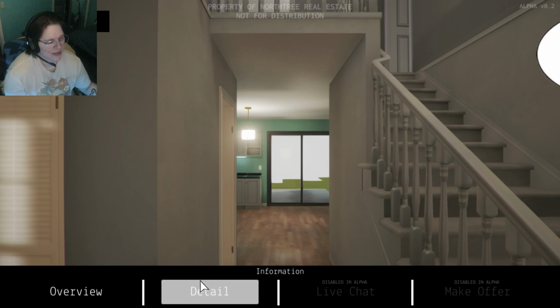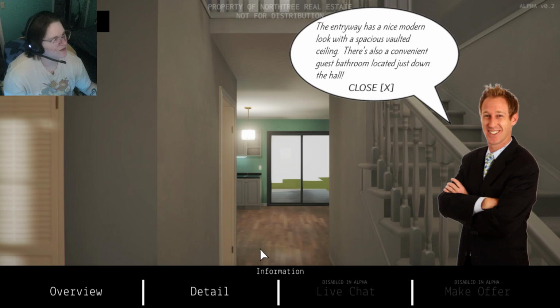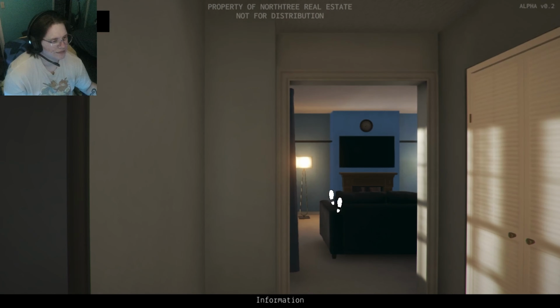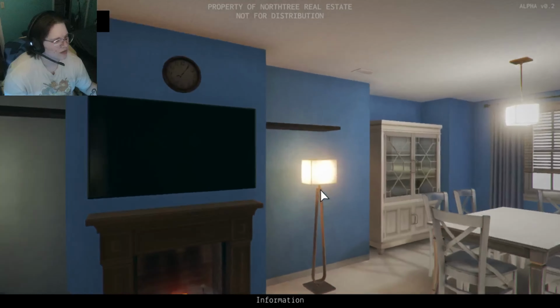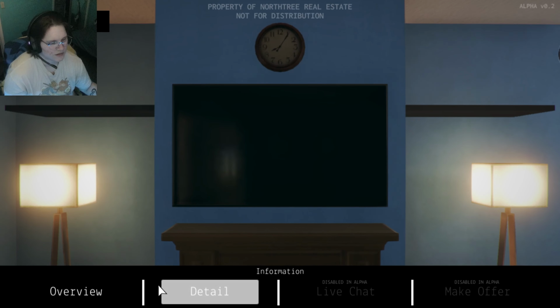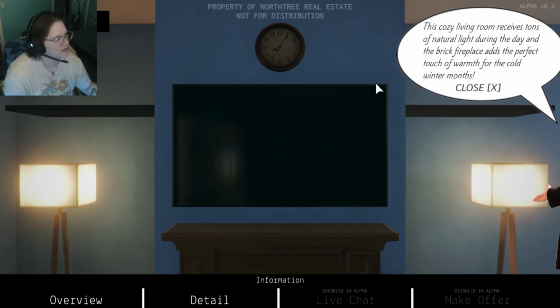Okay, so we close that. The entryway has a nice modern look with a spacious vaulted ceiling. There's also a convenient guest bathroom located down the hall. Oh, cool! Okay, here we go. Let's go over here. Okay, so we'll go in here to the living room. Oh, look at that. Is the TV included? A cozy living room receives a ton of natural light during the day, and a brick fireplace adds the perfect touch of warmth for the cold winter months.